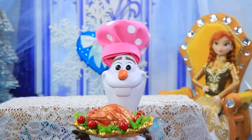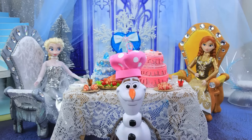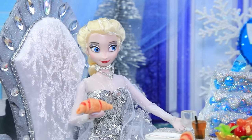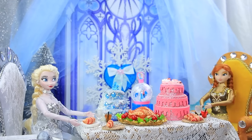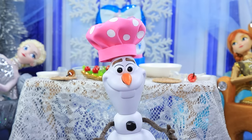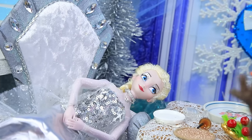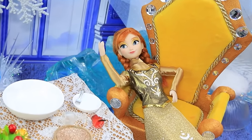Ladies, your chef brought a treat. Whoa! Oh, good. Let's eat then. With pleasure. Sisters are eating. Soon their table got empty. When do you want dessert? Oh, well, that was fast. Whoa! Thanks, Olaf. It was insanely delicious. What a comfortable throne. I can relax and take a nap after dinner here.